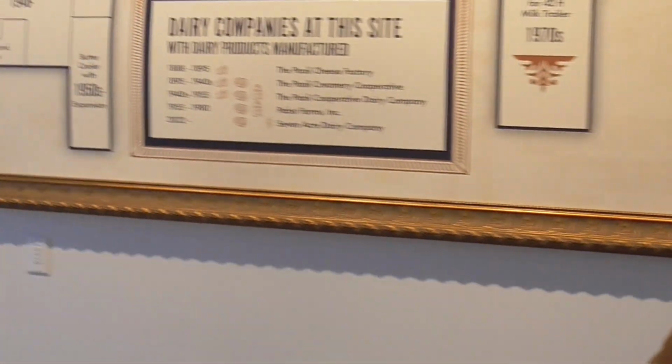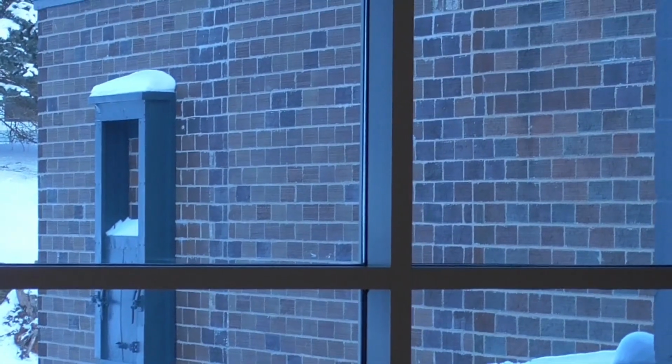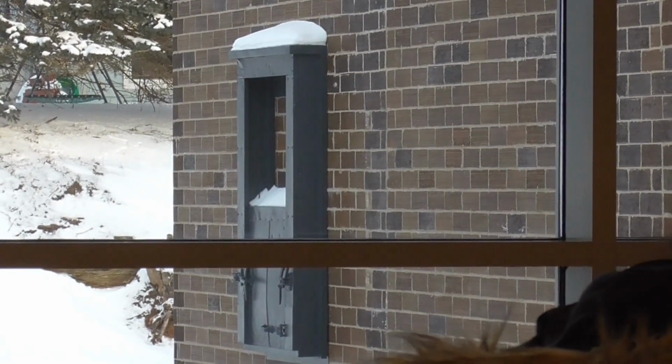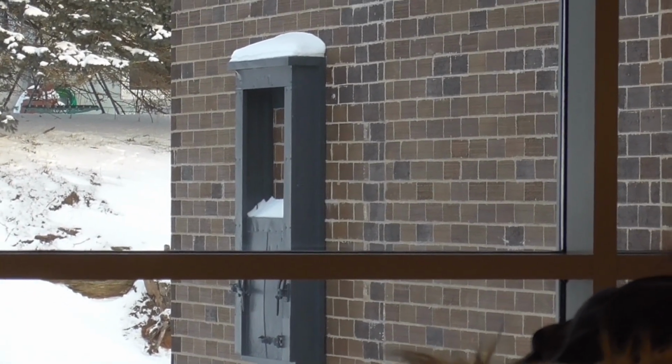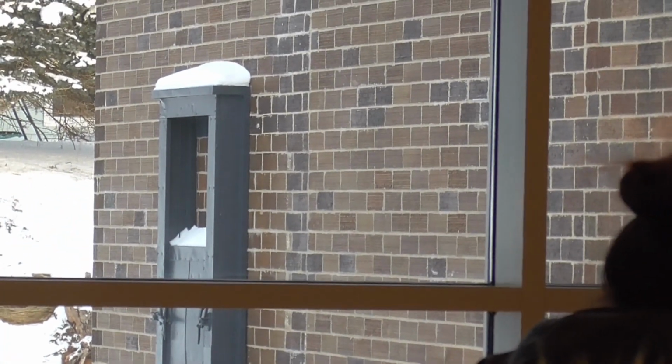What's that old metal door there on the side of the building for? Was that something that was cheese related? Yeah, that's where the butter came out. That was the butter door. Okay. So that's where the trucks would have pulled up. They would have opened that up, and out would have come, I think for most of the factory's history, 64-pound blocks of wholesale butter. Okay. So we filled this in a little bit, but this was the receiving area for the butter.